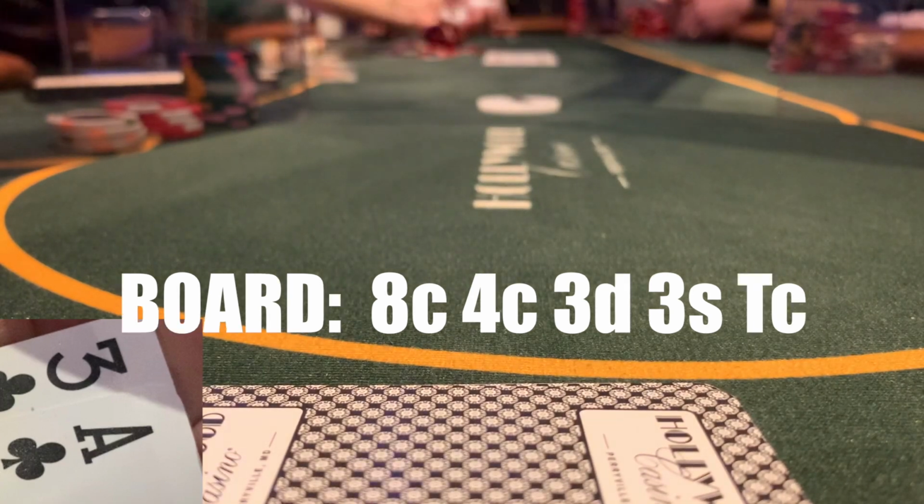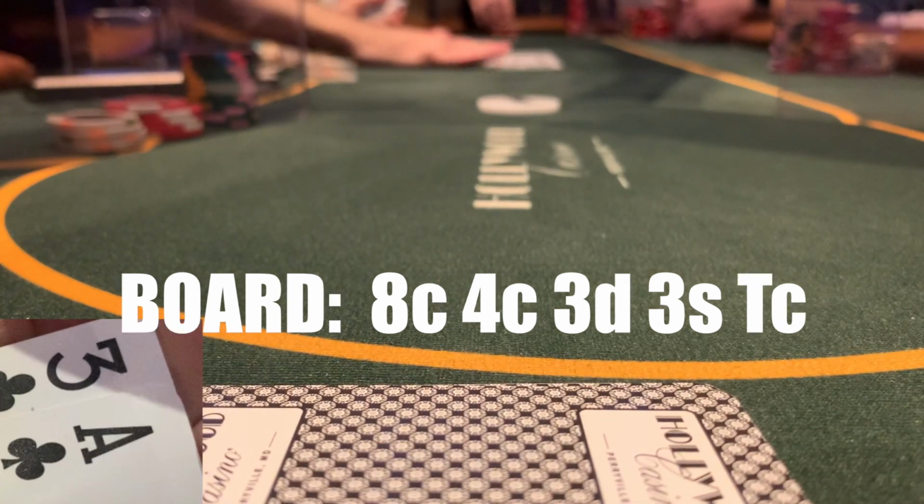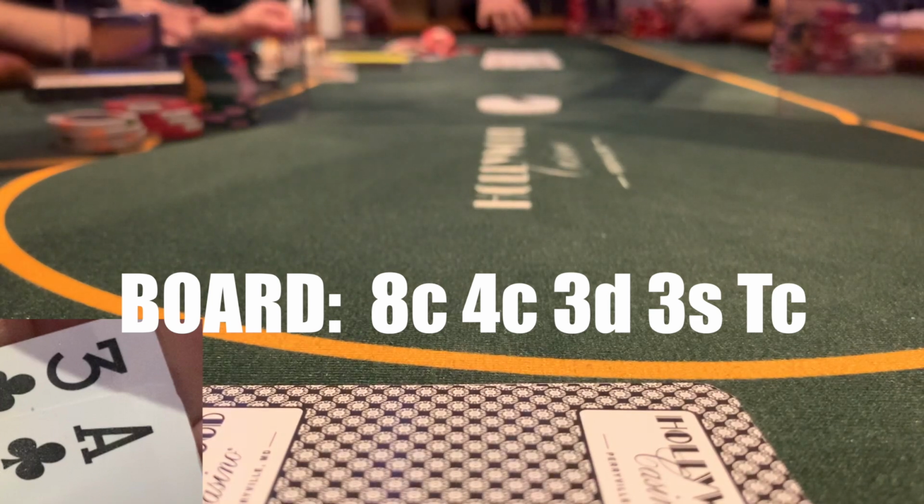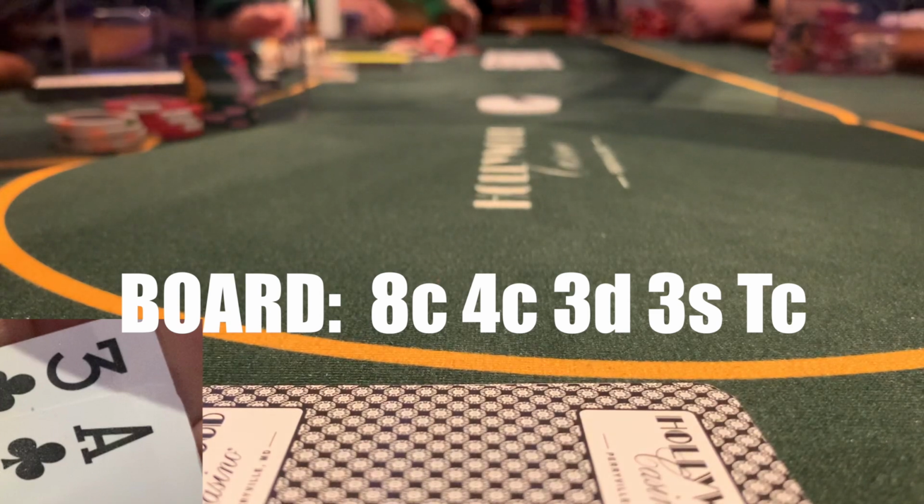The river's the 10 of clubs, so now I've made the nut flush. The Gambling Cleaner bets $35. He's got about $150 to $200. It was kind of hard to see a stack. I asked to see a stack, but I still couldn't figure out what was going on because he's the Gambling Cleaner. His chips are all over the place.